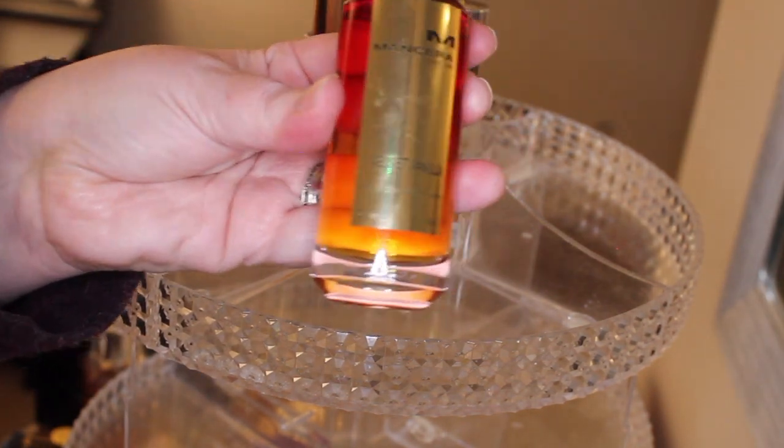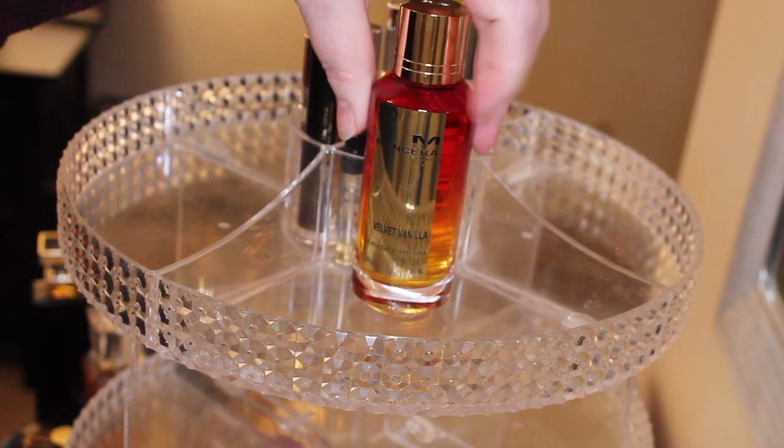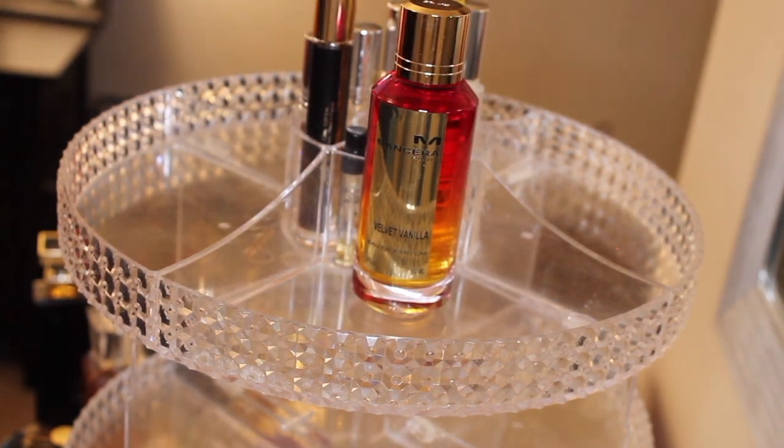I tried dusting it, but I see that there's still dust in there, so I'm just going to give it a bit more of a go. So I'm going to start with the top. The top is where I want to put the fragrances that I'm going to reach for the most. And so I'm going to start with Velvet Vanilla because I know that I'm going to reach for this one. It's absolutely one of my favorites, so I'm going to put it there.